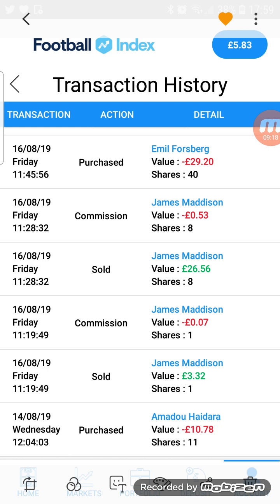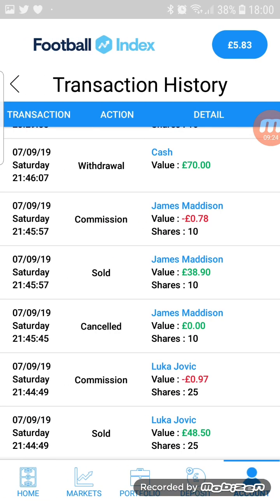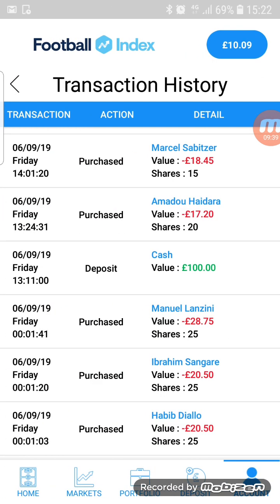That's the Haidara, sorry, that's the 9 Madison going out for the Forsberg. You can see that there. This is the 10 Madison that went out and got withdrawn, and this is basically the money that was levied against. If you check the dates, this was on the 7th and this was on the 6th, the day before, so that's that.